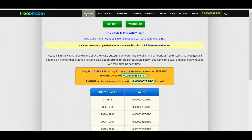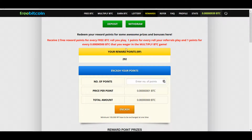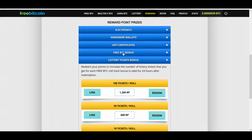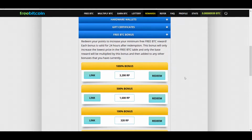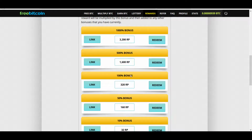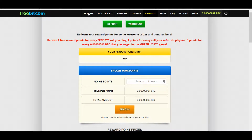So I would do my rolls every hour, and I'll go ahead and tell you one of my strategies. Come to profile and disable lottery. The odds of winning the lottery are extremely slim, but you get extra reward points, and then you can redeem your reward points for a free BTC bonus, which I'm saving up right now to get. Every roll I'll be able to get, for about a day, a 100% bonus of extra BTC. So that's a very simple strategy that I would recommend.